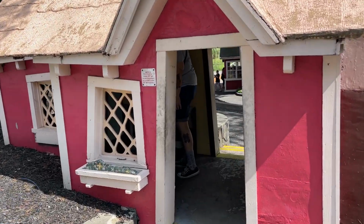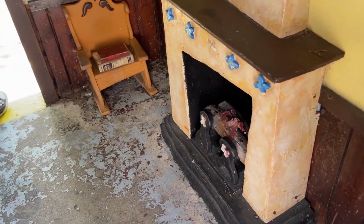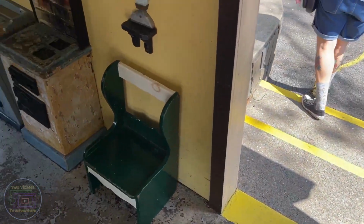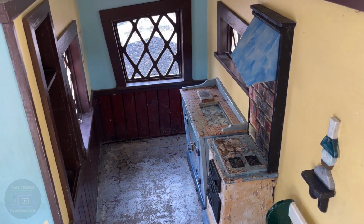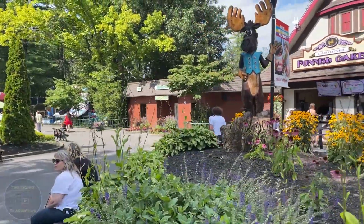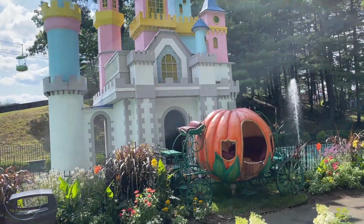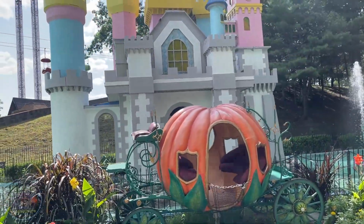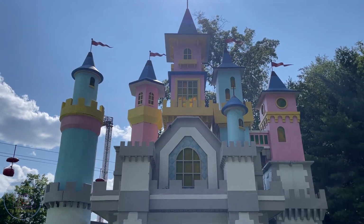Heading up the hill here, we do have one more house. We have this pink and white house. And inside we have a fireplace, some chairs and a rocking chair, and just somebody's kitchen here. So not sure whose house this is, just the house otherwise. So we'll go over here past Spruce the Moose and check out this section here. And this castle we are seeing looks to belong to Cinderella because her pumpkin carriage is out front. This is really beautiful. It would definitely have been a center point for the park back in the day.